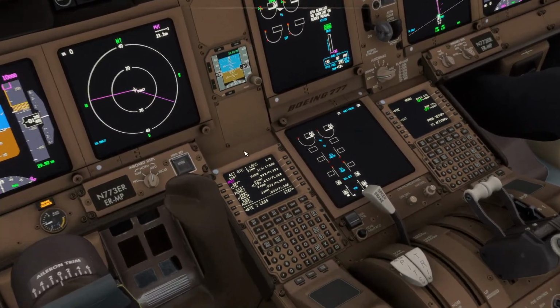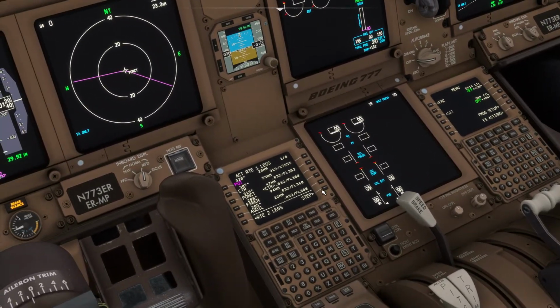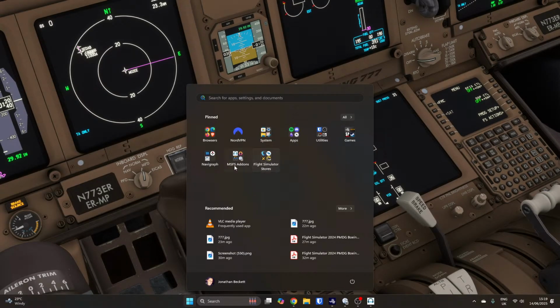Step, step, step, step, step. And now we've got WASI and then a gap. So you can see there's a discontinuity from WASI to Ling. So should we go and double check that? Let's go and open Navigraph.